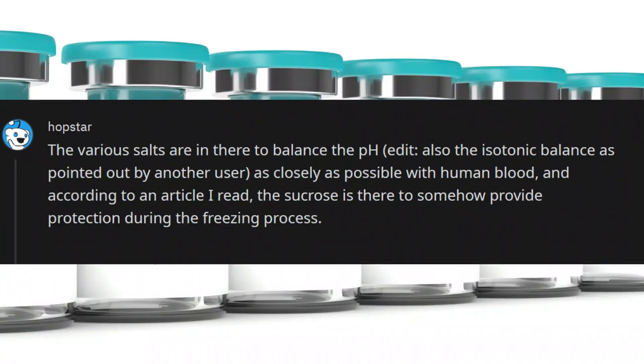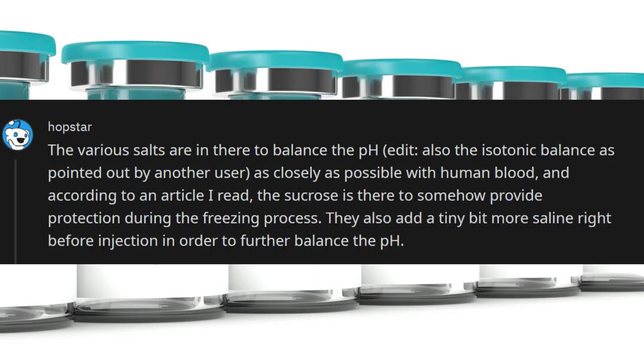The various salts are in there to balance the pH. Also, the isotonic balance is pointed out by another user, as closely as possible with human blood, and according to an article I read, the sucrose is there to somehow provide protection during the freezing process. They also add a tiny bit more saline right before injection in order to further balance the pH.